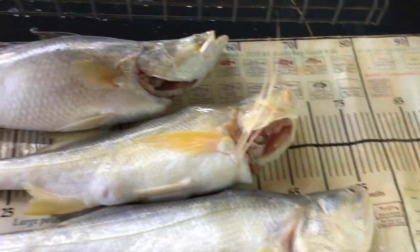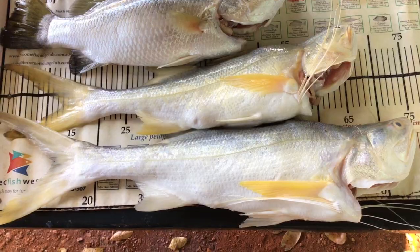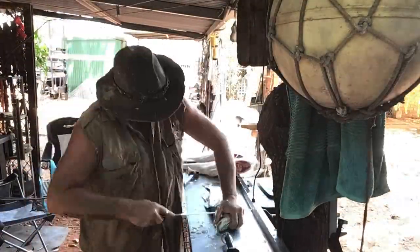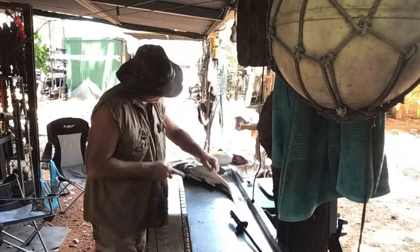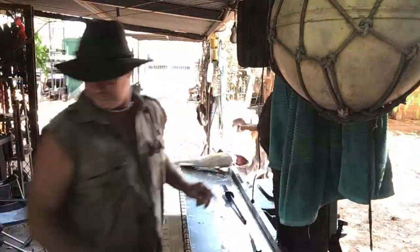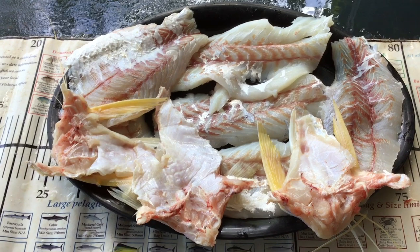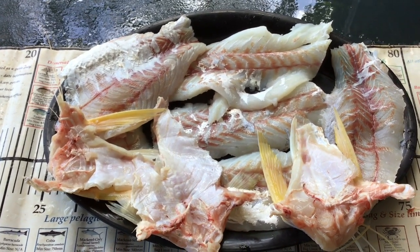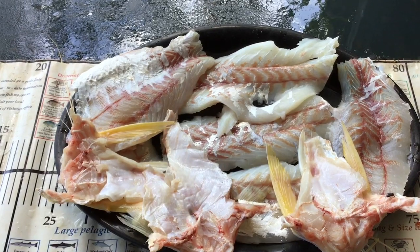Right. Not a bad little haul. Could have done with one more barra, but I let it go. Alright. Pretty cool. Get filleting, boy. How does that look? Remember, do not wash with fresh water. You'll take the taste right out of it. This comes from the salt. So anything from the salt does not go near fresh water.